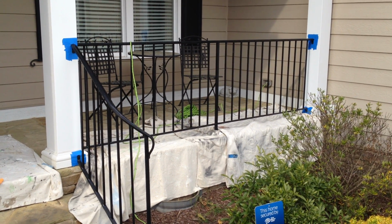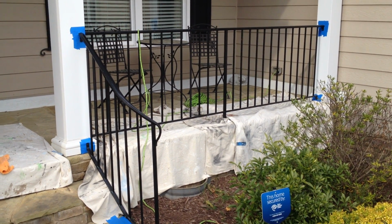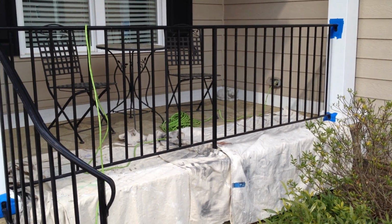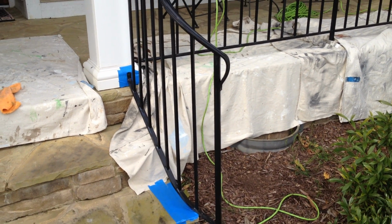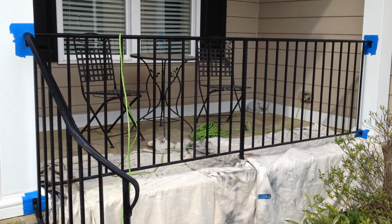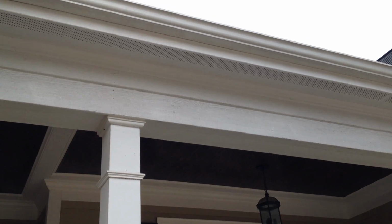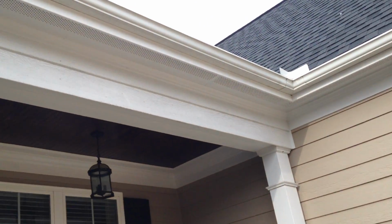Another interesting little job here. Of course, no rocket science needed, is painting the wrought iron railing. Now, they're not really that bad a shape. But this particular customer, I've had them for a couple of years now. They don't like to see any maintenance problems, so they do a lot of preventative maintenance. That's right, preventative. How many people actually do preventative maintenance? Not many people do. Well, this customer does.